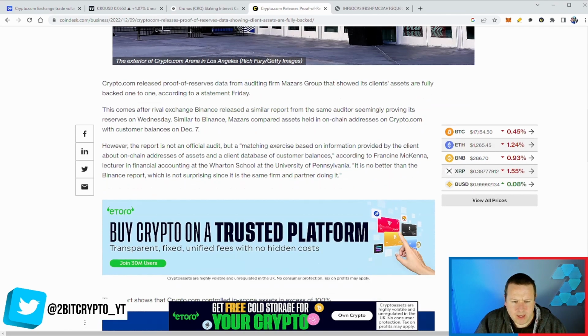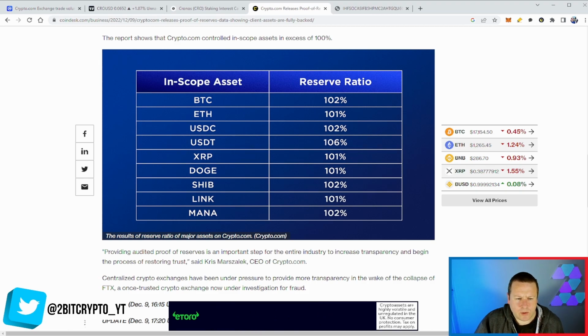Why is this important, I hear you ask? Well, let's take a look at the actual view. It shows the results of the reserve ratio of major assets. You'll notice that every asset is over 100%. What does this mean? It means that they carry over 100% of user assets. So as an example, Bitcoin, they hold 2% more than what their current user base has. And I think this is important. It allows fluctuation in the price, allows some level of liquidity, and ultimately makes sure that the assets that the users have put on there are backed.